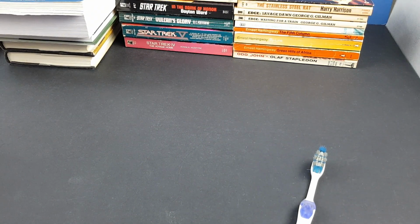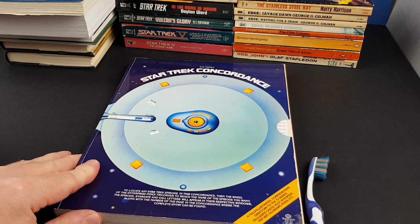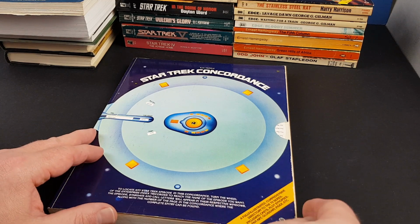Now this one I was very pleased to get because I've been after one for ages at a decent price, and that's the original Star Trek Concordance. Now this is by B.J. Trimble. This originally was a 3-part, almost like privately printed look at Star Trek and all the different episodes and the characters that were featured within. And this was it, basically those privately printed, amateurish fanzine efforts put into a professional book. And this is the original of that, not the original printing.